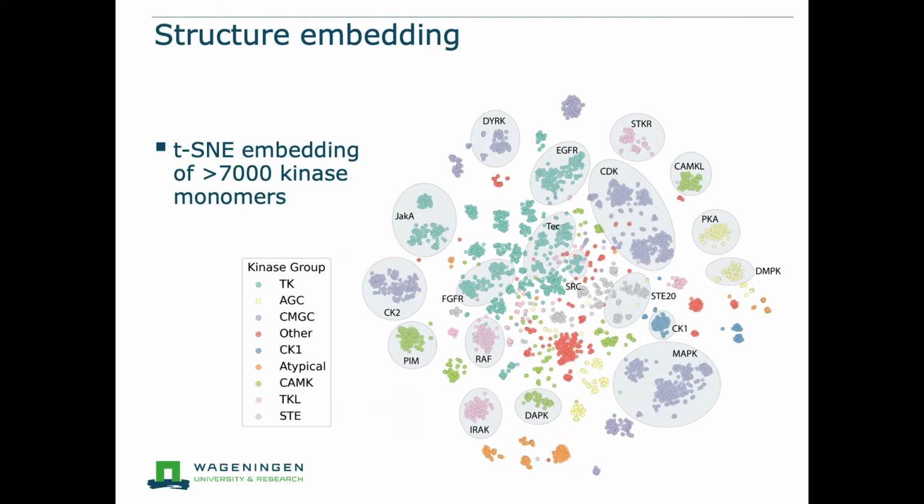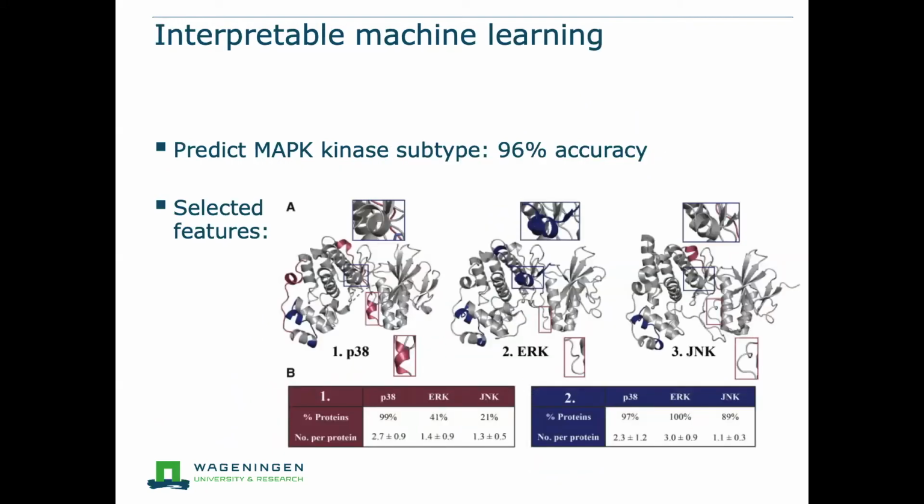We also showed that you can do this to interpret machine learning applications. This was a very simple application in which we try to predict subtypes of a certain family of kinases. Based on structure, we could do that pretty accurately, and then you can go back and look at which structure features, which shape mirrors, are actually important for this prediction, and then you find there are short, small subshapes that make a large difference between the classes. So whether they're present or not, this short helix here is really predictive of having this P38 subfamily, and this short helix over here is really predictive of having an ERK type protein.